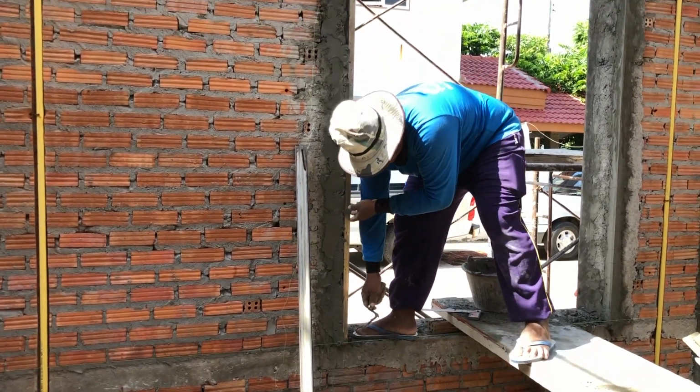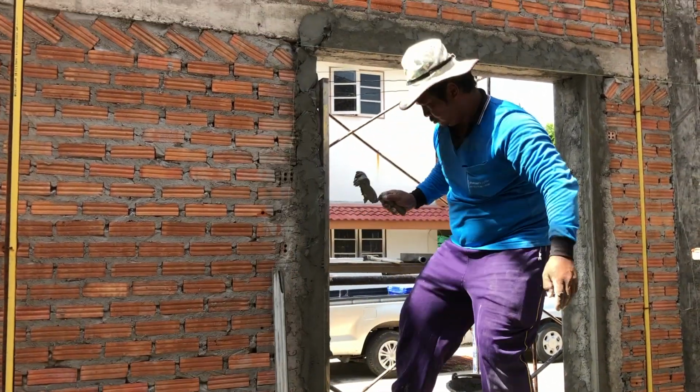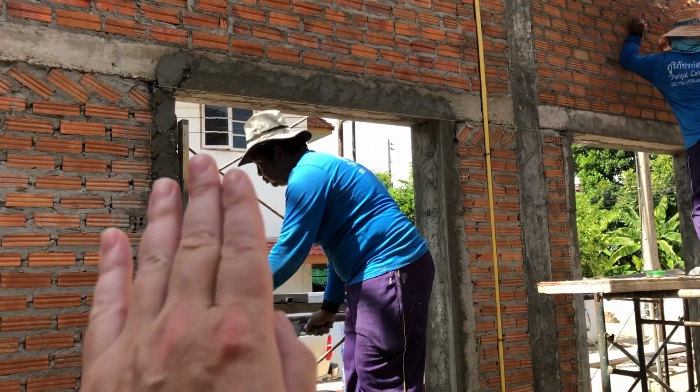This is how they true up the window frame, so it's a nice sharp edge. Perfect, perfect.